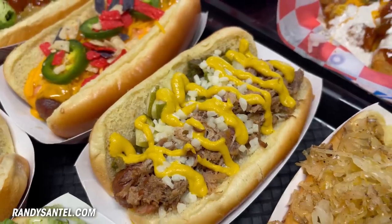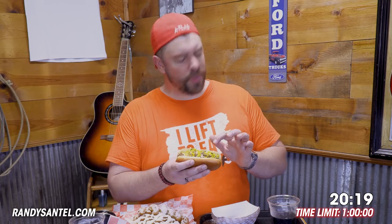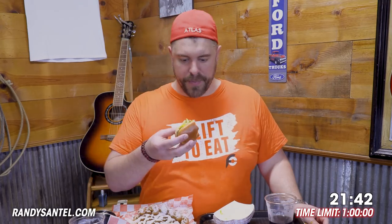This is the El Jefe, which I probably should have done earlier because this thing's freaking loaded, but it's got more pulled pork, which is great. Swiss cheese and then mustard. Lots of stuff on here. Let's do it. Last bite. This was a big one.